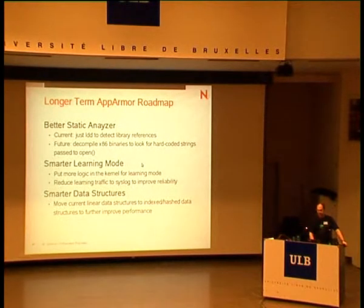Smarter learning mode. Right now, the learning mode isn't very bright. It just logs everything. And that creates some bandwidth issues for syslog. And we're going to put some more logic into the kernel module so that it will go, oh, no, I've already mentioned that, so I won't. And that will reduce a lot the bandwidth going into syslog.